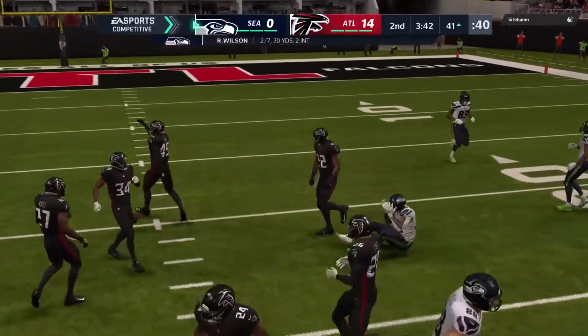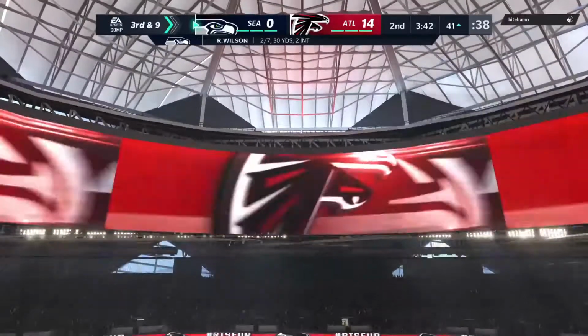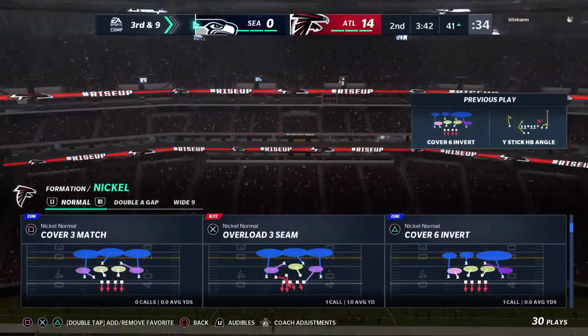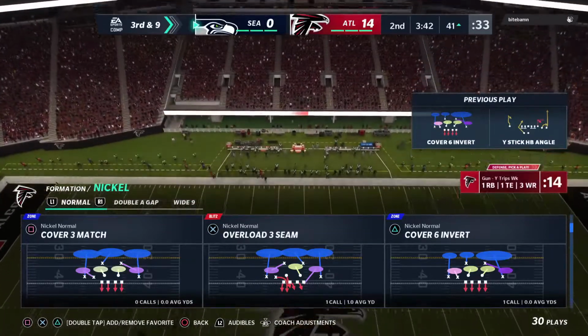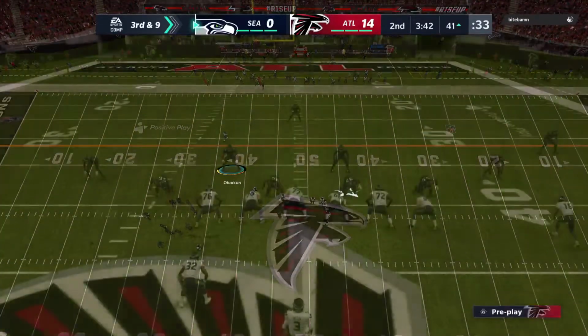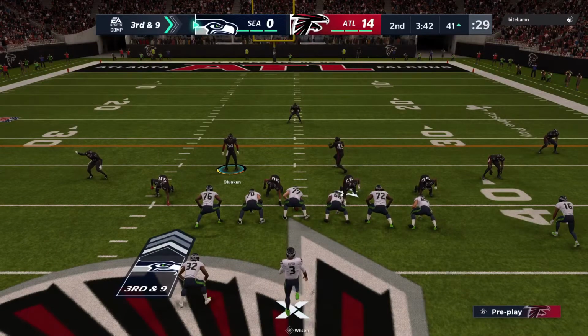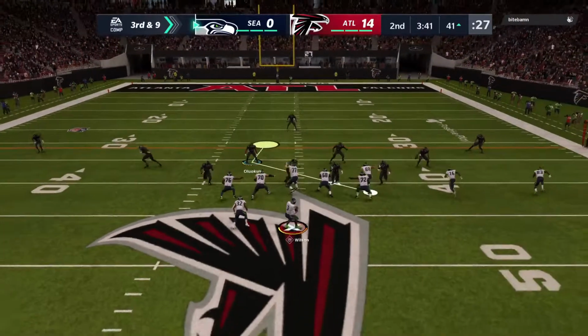And that'll be incomplete. Took a pretty good shot as he tried to pull that one in. Couldn't hang on. Third down. That was not a real confident throw right there, and he's just 2 of 7 to start the game. Now he's going to have to find a groove with a big third down coming up. Let's see if his confidence can increase.